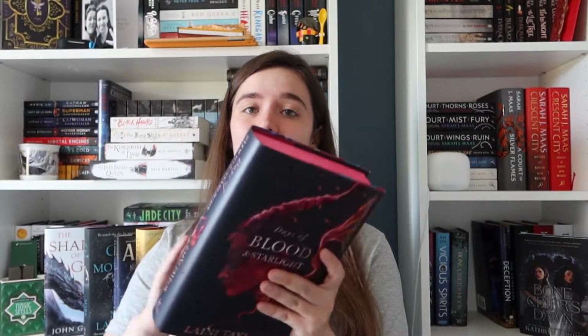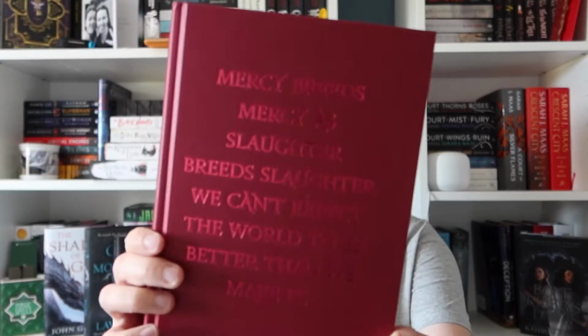The final two special edition books I've got are from Illumicrate, and they are Days of Blood and Starlight and Dreams of Gods and Monsters, by Laini Taylor. So these are the special editions. They are signed, they are sprayed, they have got stunning under the dust jacket artwork.